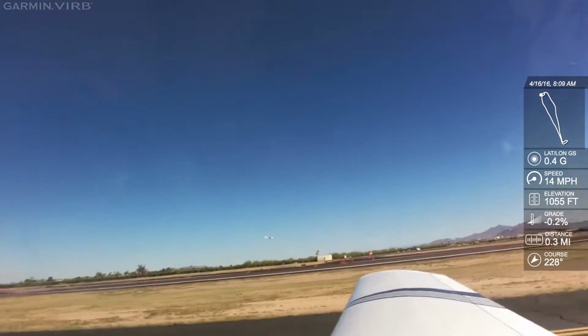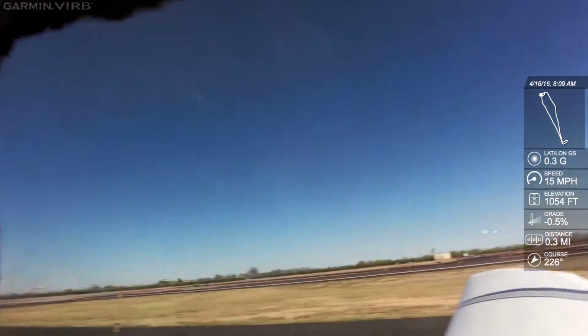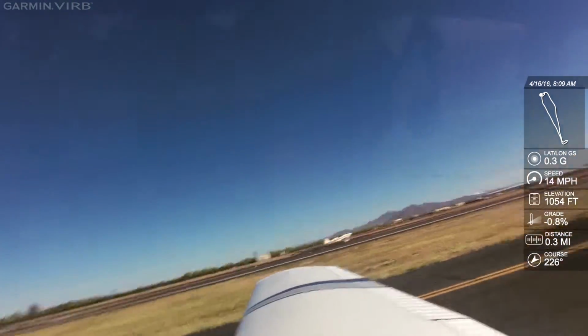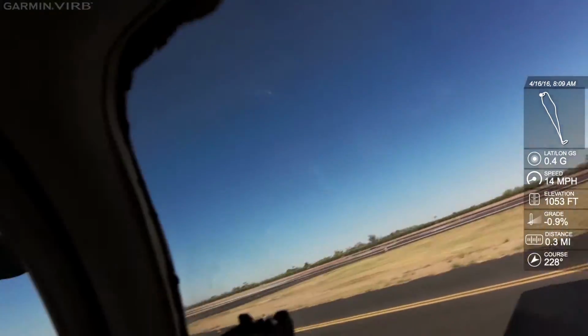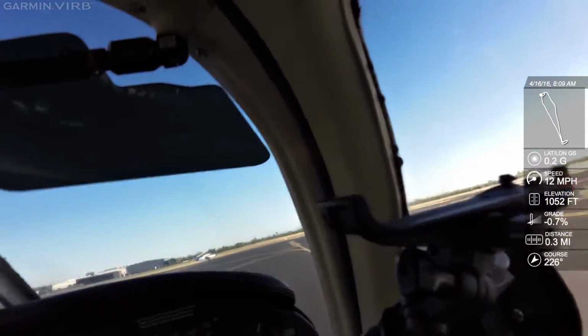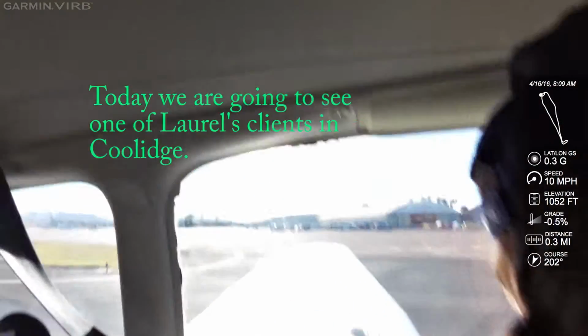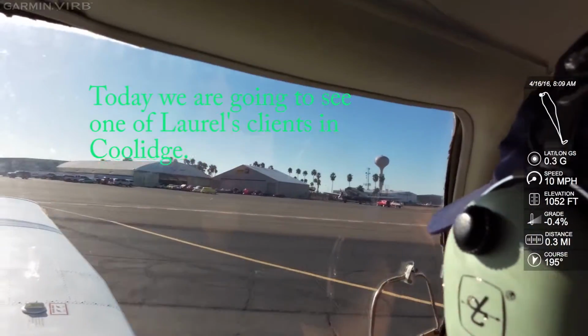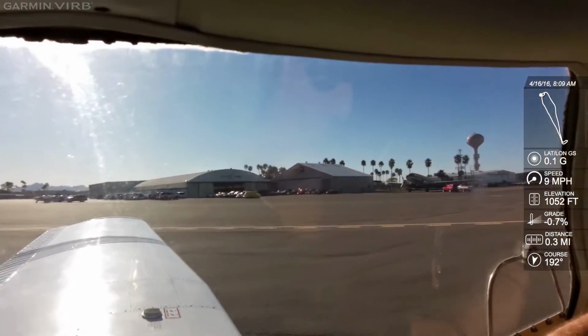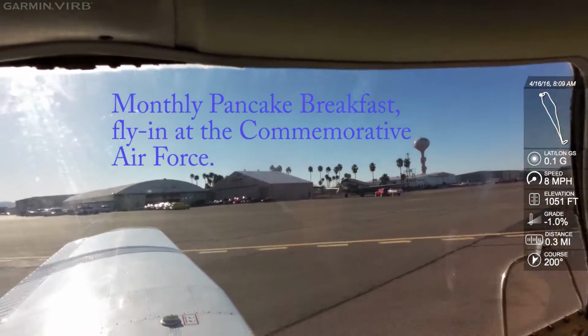Wow, that's kind of a quick drop. There's one of those, what are those called? Vans? Or RVs? Sevens or something? Oh, there's all those old classic cars. So when people do the fly-in and breakfast, the drive-ins are the old cars? I guess so.